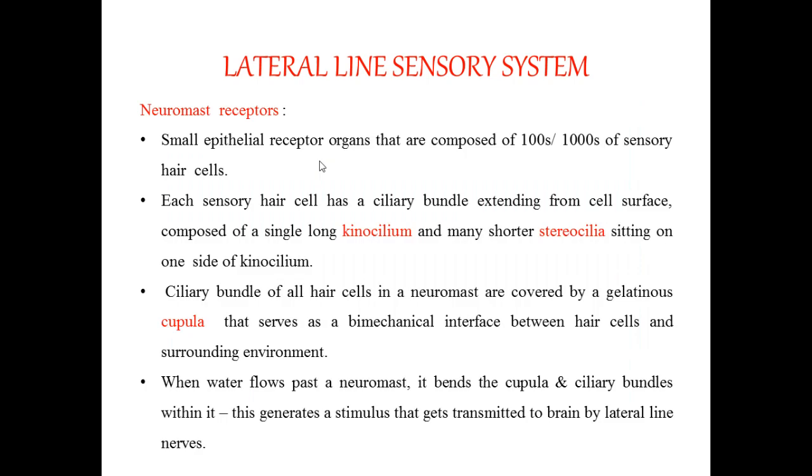Now we can see a few terms associated with lateral line sense organs. As we have already seen, the neuromast receptors are epithelial receptors. Usually they are composed of hundreds and thousands of sensory hair cells. These epithelial receptors are so small that they may be about 10 to 500 micrometer in length. So as said, the neuromast receptors in any bony fish are small epithelial receptor organs about 10 to 500 micrometer in length that are composed of hundreds or thousands of cells, which are referred to as sensory hair cells.